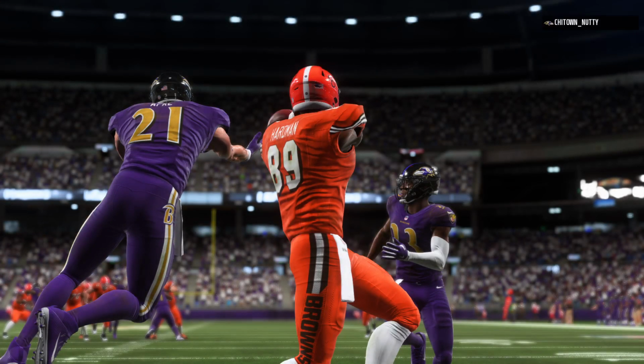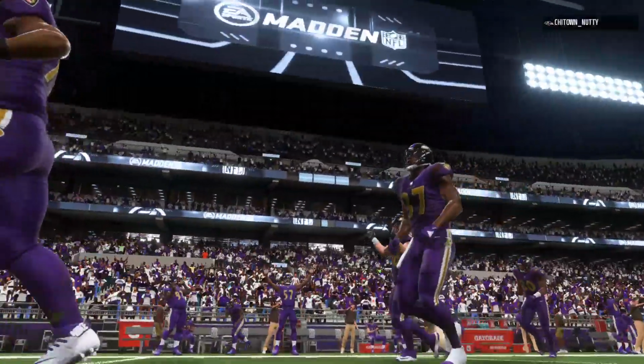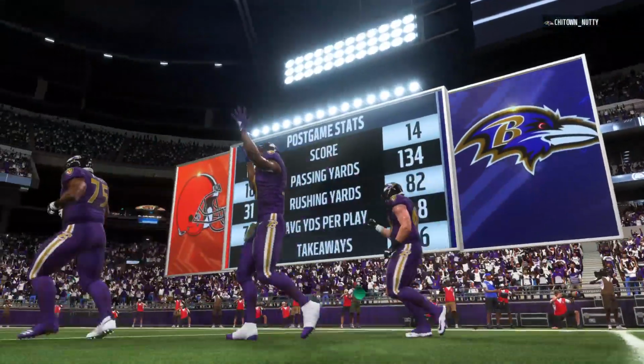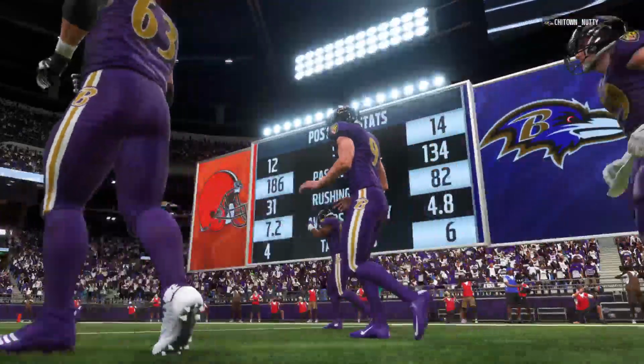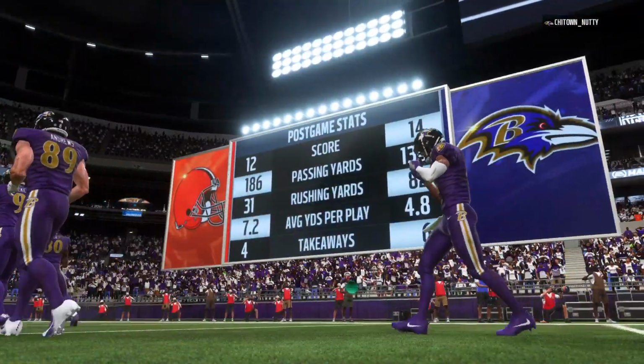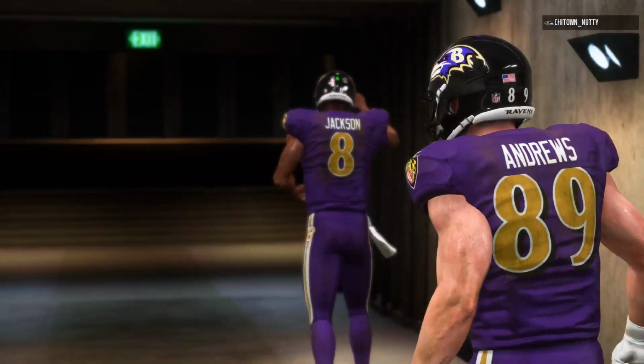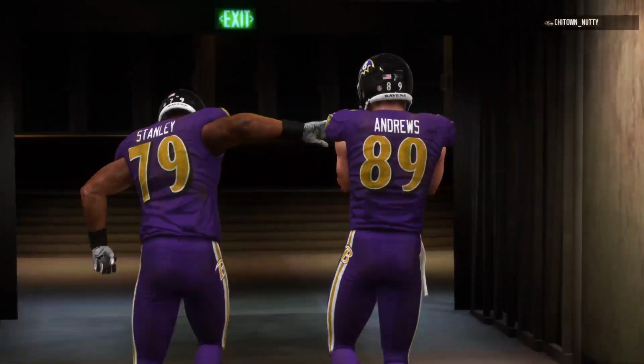So for the Ravens, they get back in the win column as they move to 2-1 now on the year. And they'll get another home date next week as the Patriots will come to town. Meanwhile, for Cleveland, they'll fall to 1-2. And they'll try to rebound next week as they head to Heinz Field to take on the Steelers.